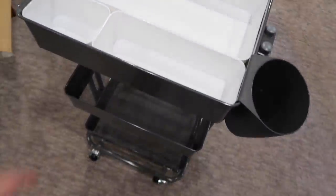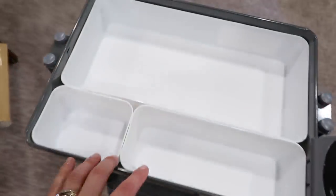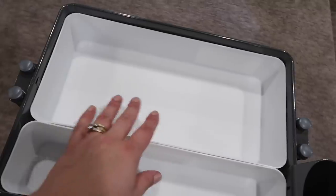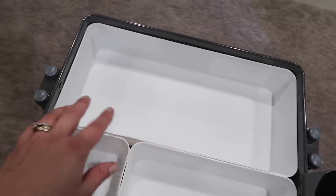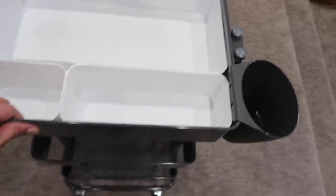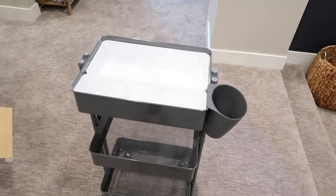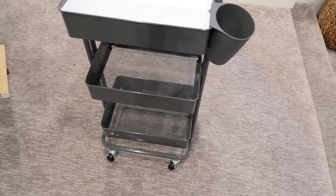This was like the easiest thing to build ever. It was so easy. And then I had just gotten these organizers from the Container Store as well, which is where I got this from, and this little pen holder, just to keep things really nice and organized. I'm not sure exactly how I'm gonna set it up, but there it is. Time to organize this baby.